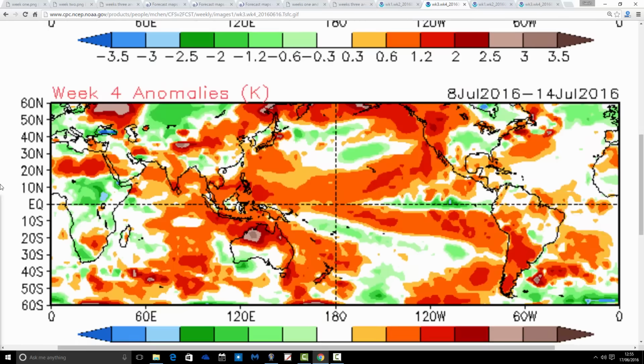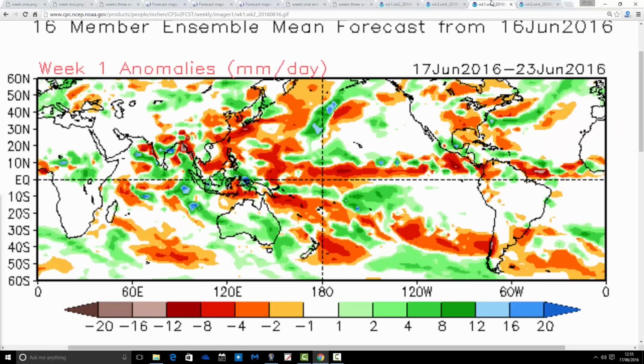And then week 4, which is the 8th through to the 14th of July, that also comes out cooler than average. So despite the fact the pressure setup is similar between the JMA and CFSV2, there is a discrepancy between the temperatures, with the JMA going generally warmer than average for the coming month, the CFS looking quite a lot cooler. And I tend to go with the CFS on that, actually, if the patterns do emerge as the models are predicting.